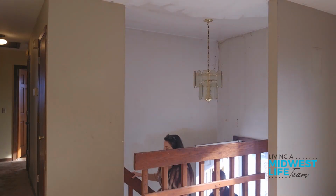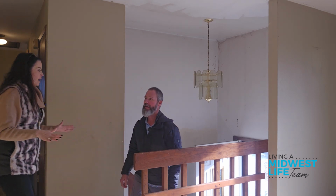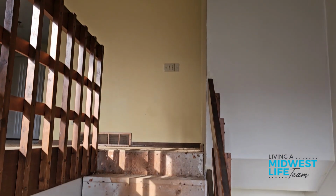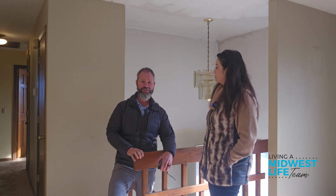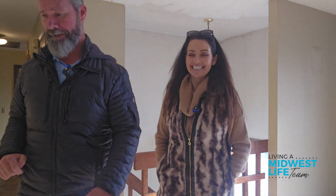All right, well, we're gonna come up in this traditional split foyer type home. And I like the railings, I like the whole feel of it, like you said. Yeah, these raised ranches or split levels certainly lend a lot of space for the size of the footprint of the home. And it's a really easy home to remodel. It'll give us some really cool little features. We'll go around the corner here and look at the kitchen.